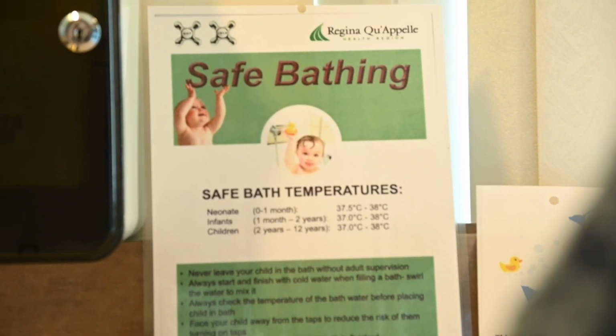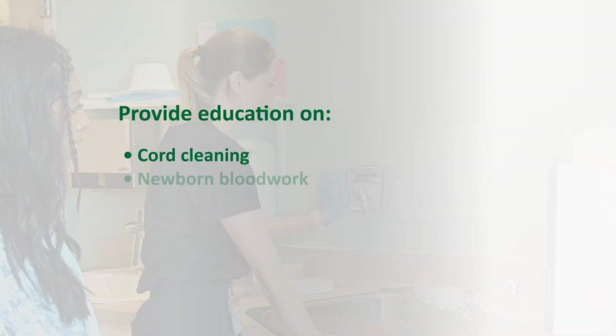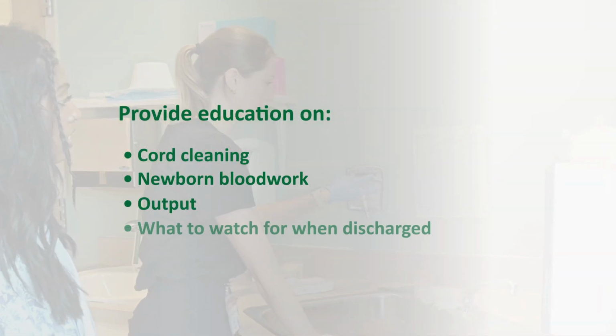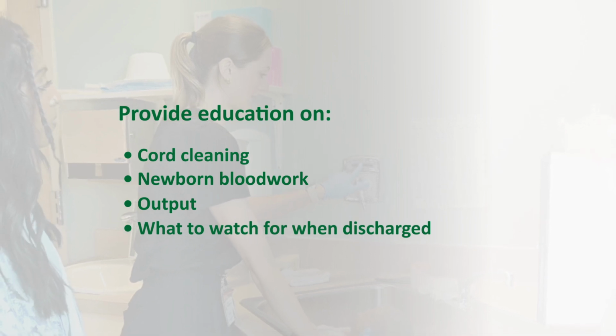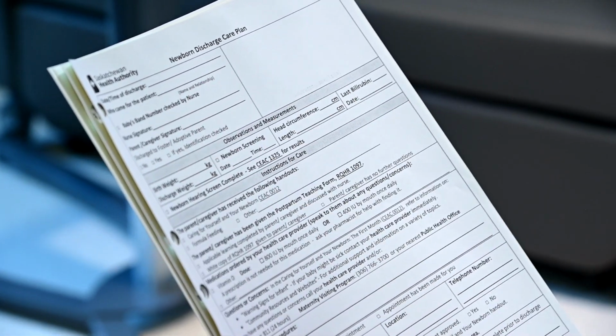Prior to discharge, your nurses will provide or assist with your newborn's first bath and provide education on cord cleaning, newborn blood work, output, and what to watch for when discharged. They will also complete assessments and any required procedures. When being discharged, your nurse will provide you with instructions on how to care for yourself and your newborn and review any documents that will need to be signed prior to leaving our unit. This is to ensure that all needed education has been provided to you and so you feel safe to go home. They will also discuss when you and baby will need to follow up with your physician when discharged.